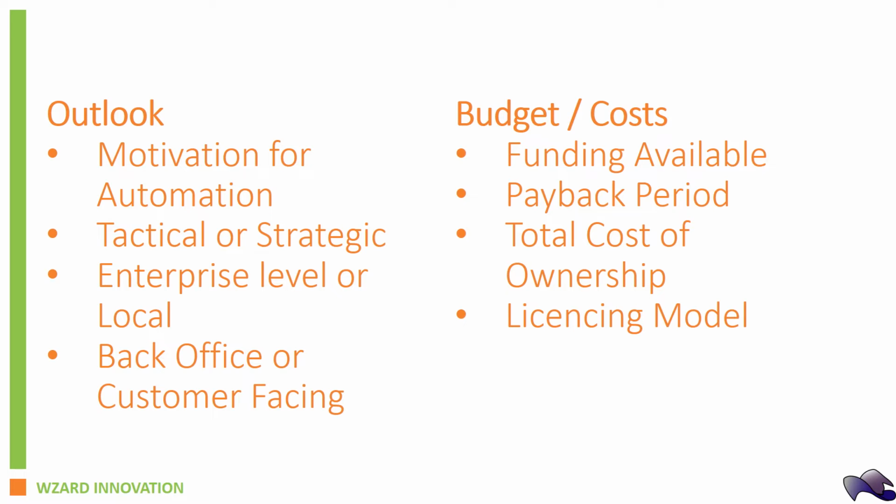Your budget is the second factor to consider. How much are you looking to spend? There are a wide range of costs between different providers, and those costs are based on the different types of services and different technologies that they use to deliver their service. The payback period, or total cost of ownership, can be really important.